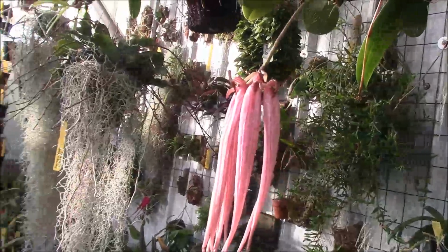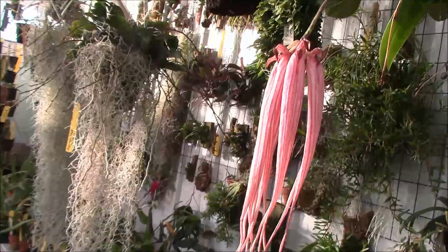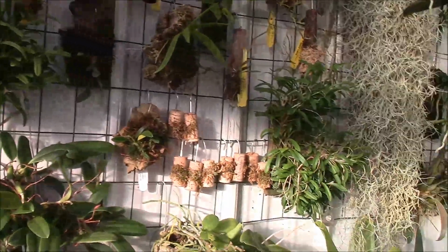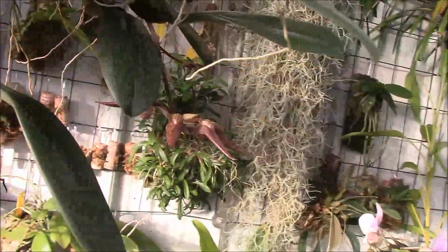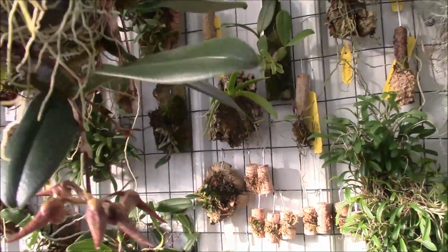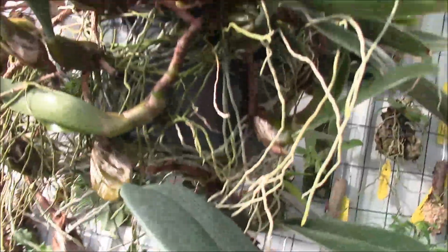This is fading, but this is Bulbophyllum longissimum, and the flowers on this one get up to 14 inches long. Really nice plant. It had about 8 spikes on it this year. Getting ready to open here is Bulbophyllum JM Galati. That's 5 flowers. That's as many as it ever gets. But this blooms on and off all year round.